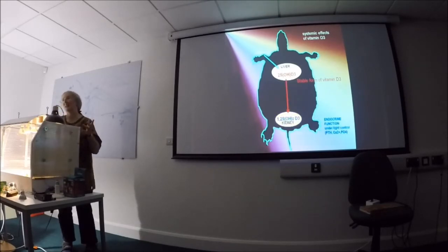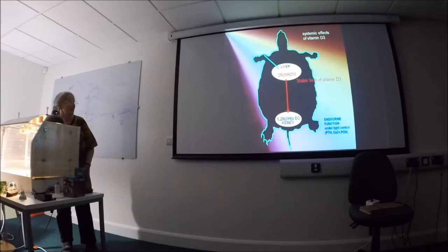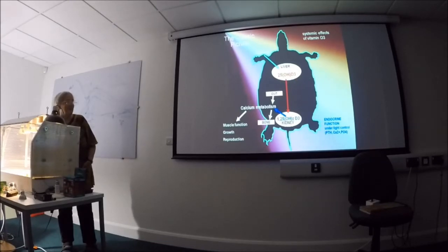And a small amount of that is needed every day for the calcium metabolism. This is what, if you don't have it, causes metabolic bone disorder. Because what happens is this 25-hydroxy-D goes to your kidneys, or their kidneys, and they convert it to the active hormone, and that is the endocrine hormone which controls calcium metabolism. And how it does it is it enables the gut to take up calcium, and it enables the bone to lay it down, so you get bone development.